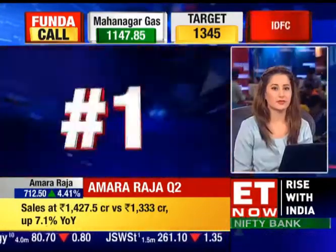A quick chart check. Deepak, you look at auto ancillary, Amara Raja, as well as Tata Motors.